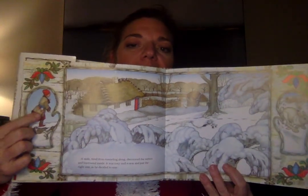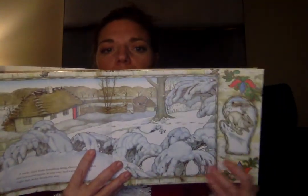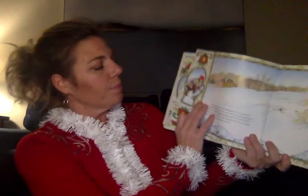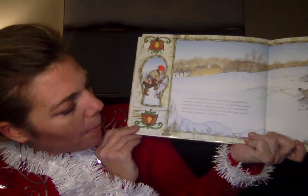So you can still see Nicki. He's off running around, not realizing he's missing a mitten. And meanwhile, we see something else happening here. A snowshoe rabbit came hopping by.